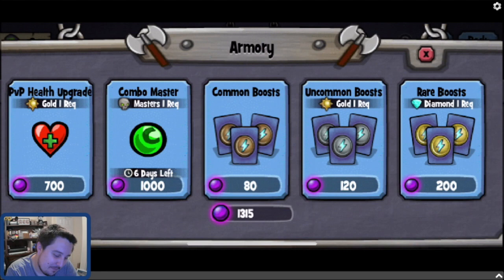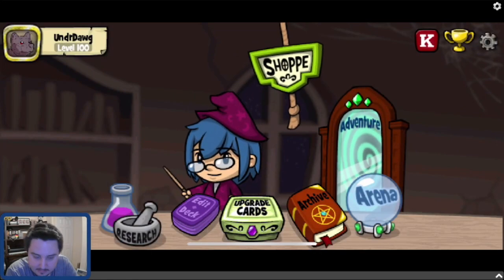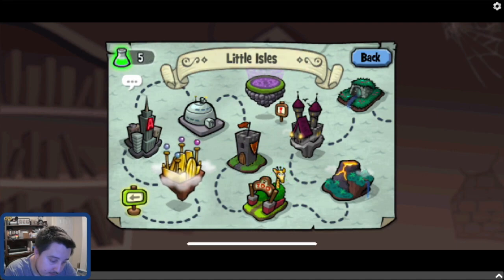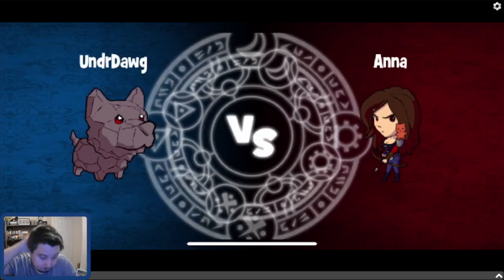But I'm trying to get the lucky type of card, and then also I'd like to level up my Master Healer and Master Alchemist. So I'm just saving these until those guys pop up in the shop, and I'll buy them as they come. And then eventually I'd like to get Greed as well, but just so you know what's going on there. All right, begin trial.